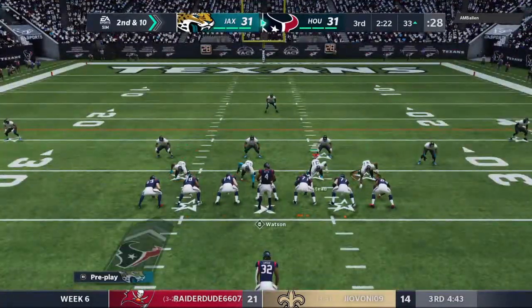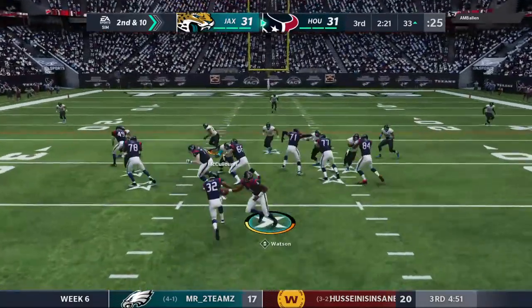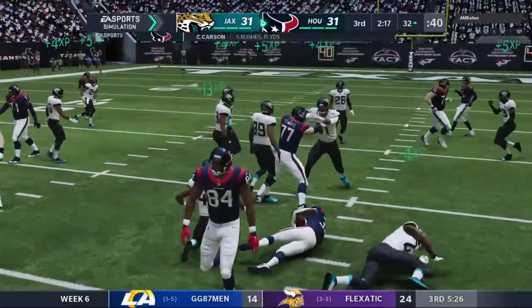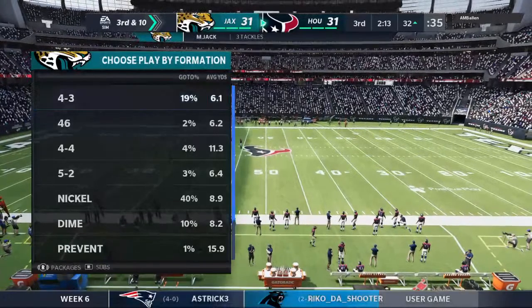Third quarter, all tied up. This is 2nd and 10. They run it with Carson. And he's stopped immediately there. Calling no gain on the run there, and now they'll be looking at a 3rd down.